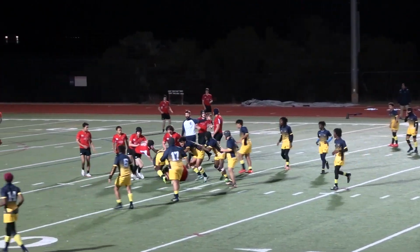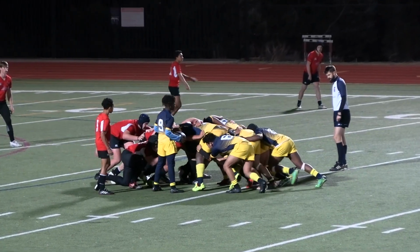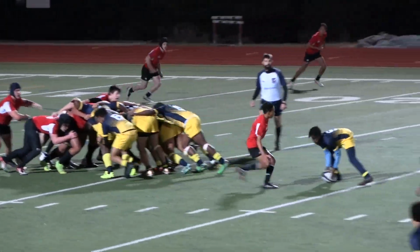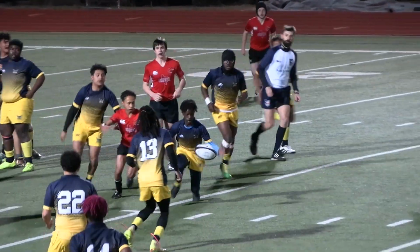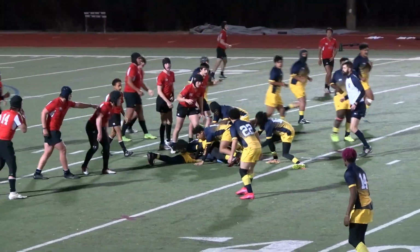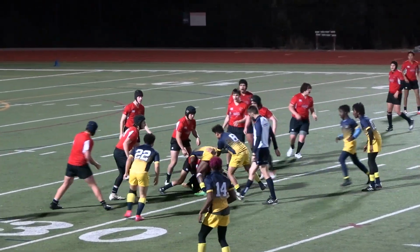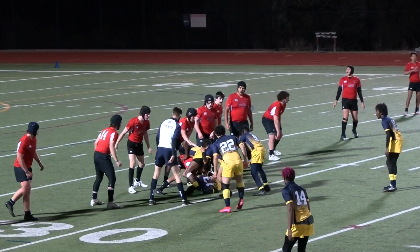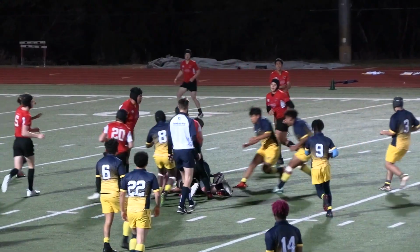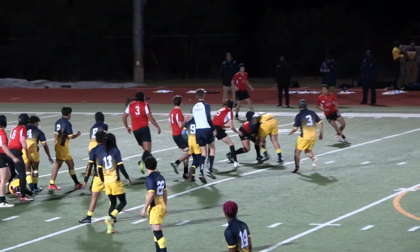And we have a knock on. Will the Eagles play the advantage? They've got a scrum set up. Ruff is playing it. Loose ball came out. Eagles will pick up, they recovered. Coming in the inside, one of the backs. He's sitting here ready to go. Good ruck. It is a ruck. On the big boys.